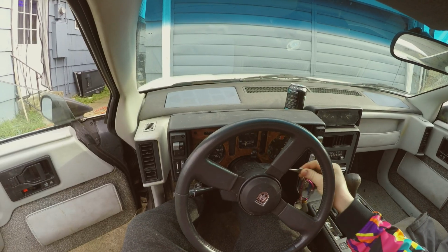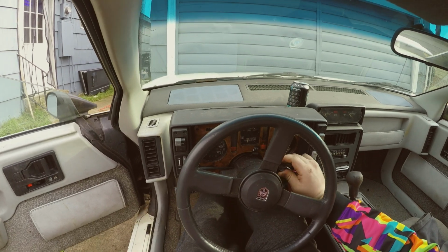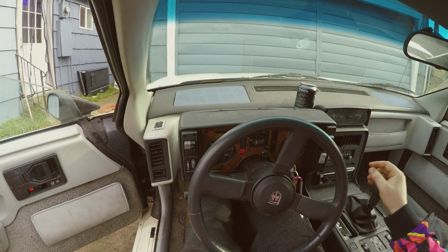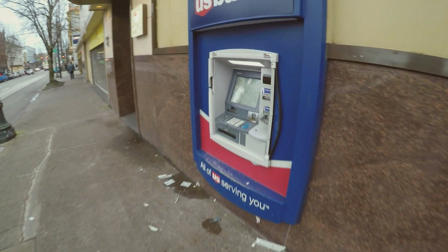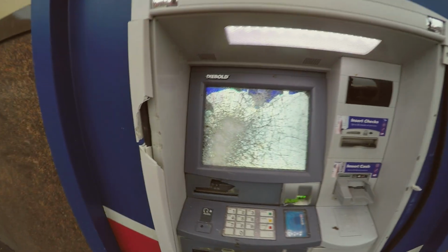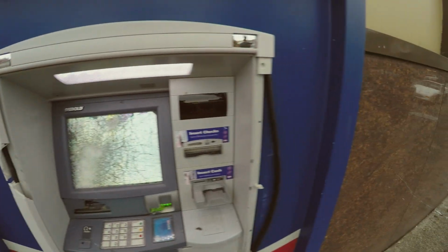You guys may remember that last time this car did not start. But bypassing the clutch safety switch quickly took care of that. All right, I'm parked at the bank to go grab some money for a tattoo artist. I try to go to the ATM and, well, looks like someone got real mad here.